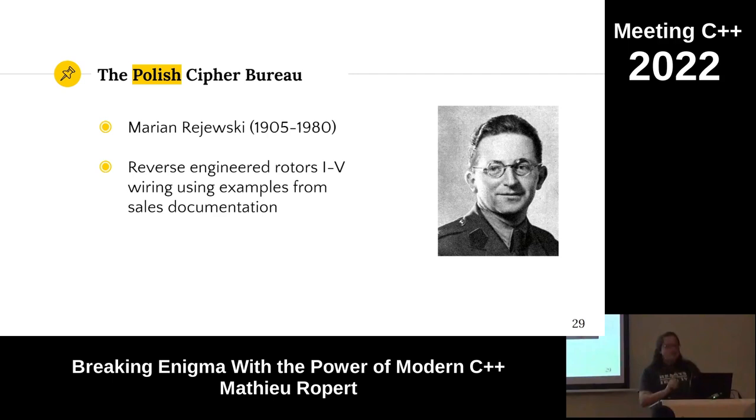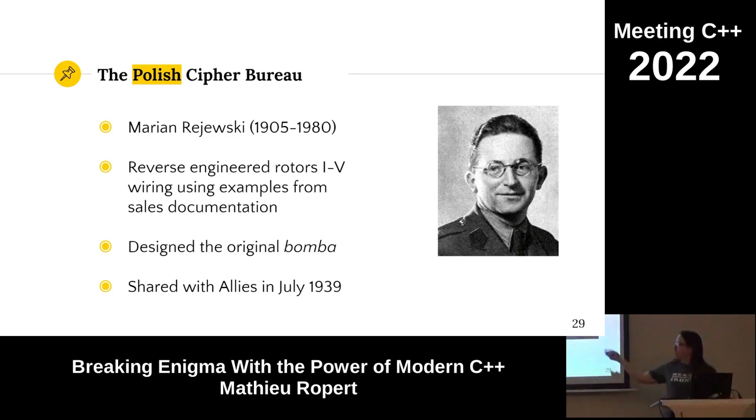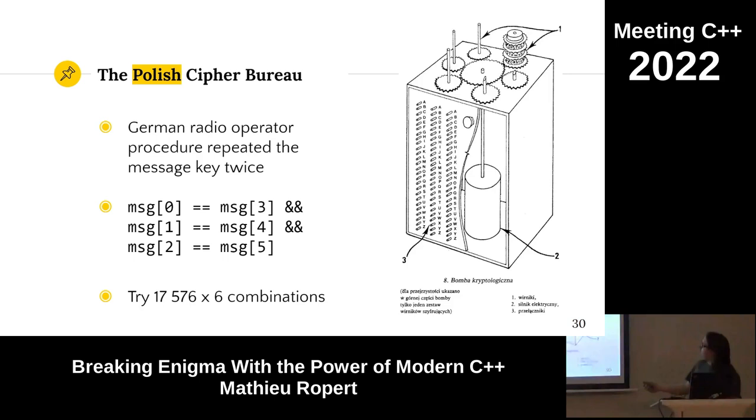He impressively managed to reverse engineer a lot of stuff just based on the sales documentation of Enigma. He had the public sales documentation they had for the industry trying to sell their machine to the private sector. And in them, they had some examples of enciphered message and plain text message. And just based on that and a rough idea of how it worked, he reverse engineered the rotors, the rotor positions. And then he actually designed a thing called the Bomba, which if you remember the British bombe, it's because it's basically the same idea. And he shared all his research in July 39. And that's the machine he built in Poland in the mid to late 30s, which is called the Bomba.